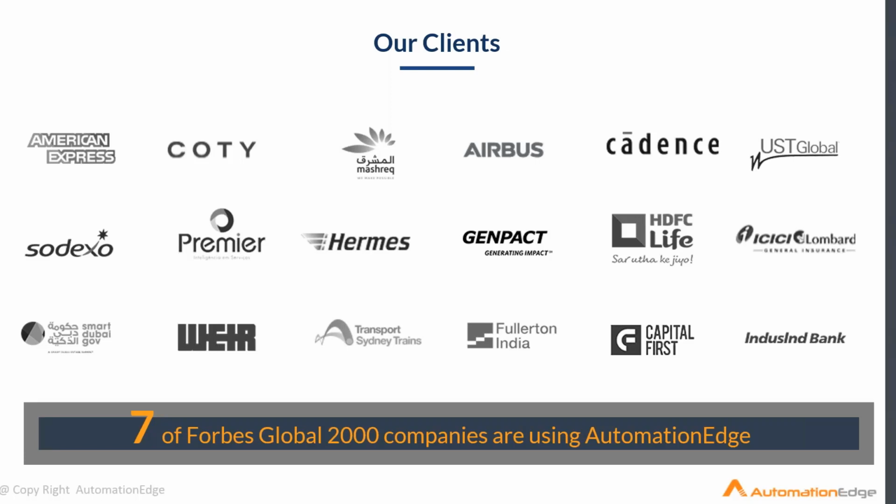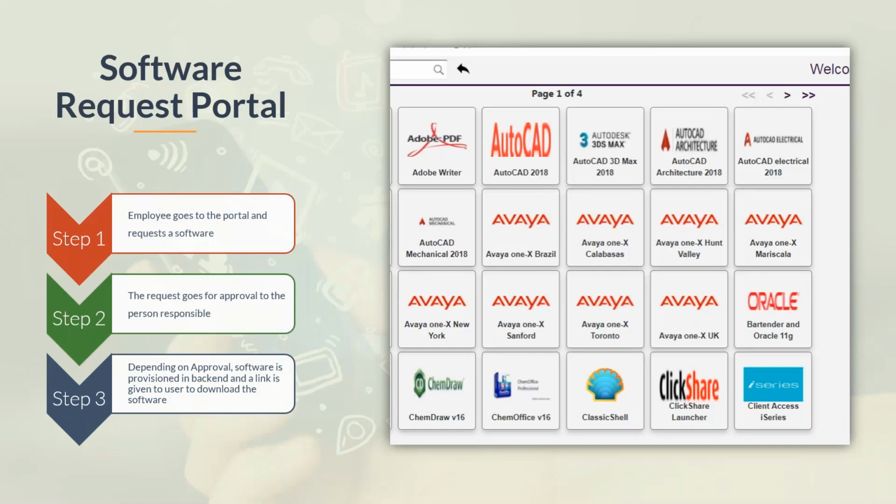So, to talk about a few case studies, when we are talking about automation, it does not just mean automating repetitive or mundane tasks. So one of our clients has used this in an innovative way, where we have created a software request portal for them. Now this is a custom page created using Visualforce in Remedyforce.